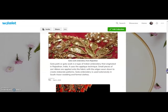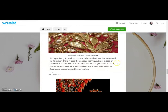The Gota work embroidery from Rajasthan is a type of Indian embroidery which uses the appliqué technique. Small pieces of zari ribbon are applied onto the fabric with the edges sewn down to create elaborate patterns. Gota embroidery is used extensively in South Asian weddings and formal clothes.